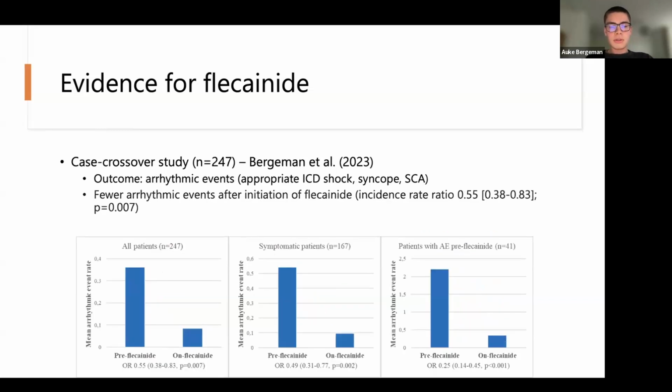And this is our own recent study where we did a retrospective case control study of all patients receiving flecainide. The outcome we studied was arrhythmic events, so appropriate ICD shock, syncope, sudden cardiac arrest, and sudden death. And we found that the risk of arrhythmic events after flecainide was added was lower than before flecainide was added.